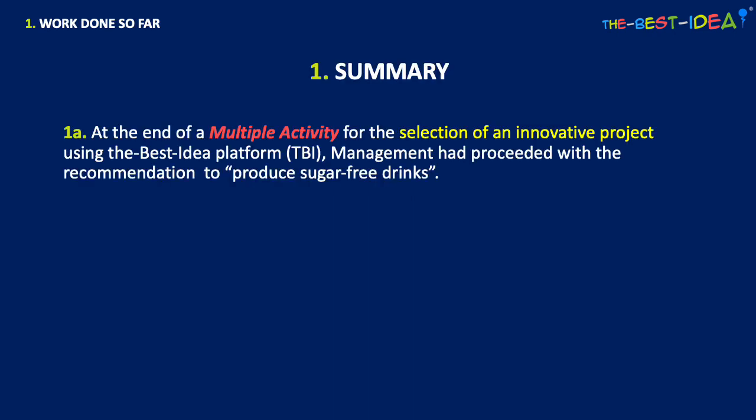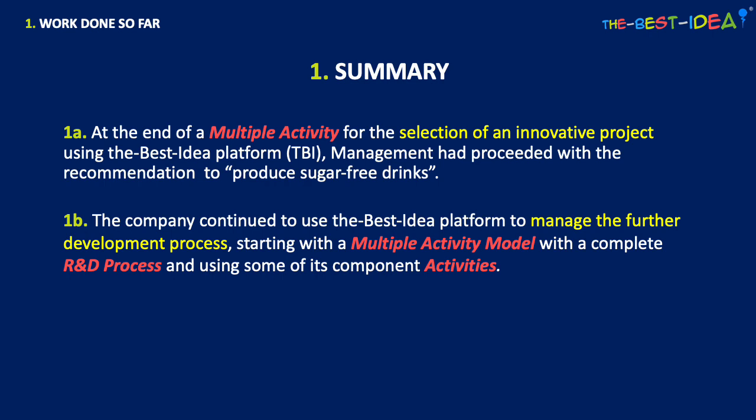Summary. 1A. At the end of a multiple activity for the selection of an innovative project using the Best Idea platform, management had proceeded with the recommendation to produce sugar-free drinks. 1B. The company continued to use the Best Idea platform to manage the further development process, starting with a multiple activity model with a complete R&D process and using some of its component activities. Please refer to prior demos for a complete presentation of the steps.